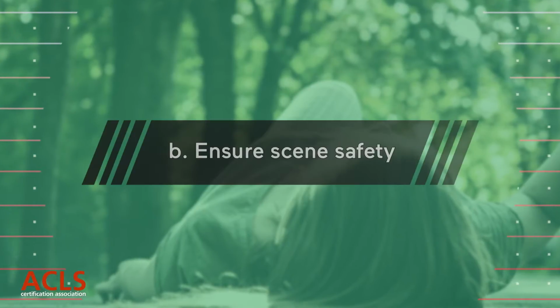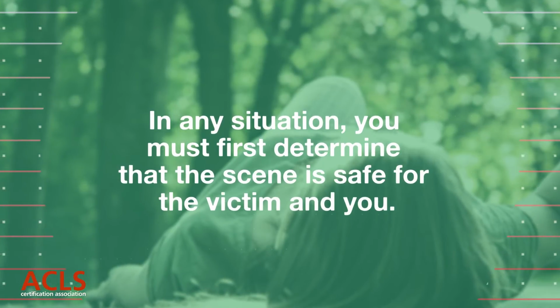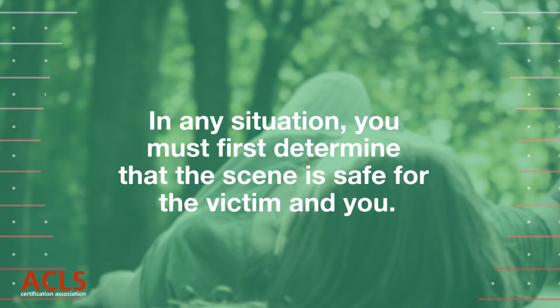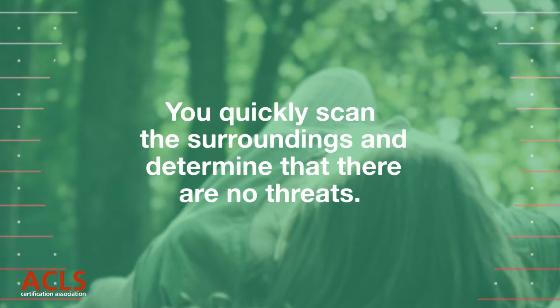Correct answer, B. Ensure scene safety. In any situation, you must first determine the scene is safe for the victim and you. You quickly scan the surroundings and determine that there are no threats.